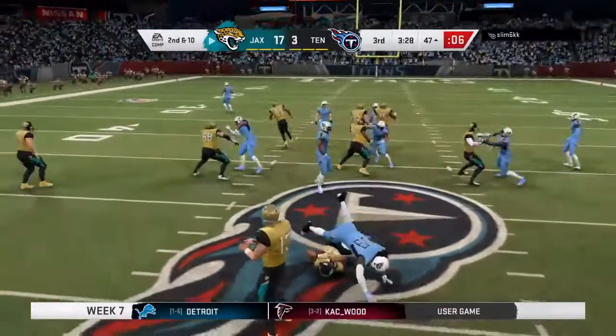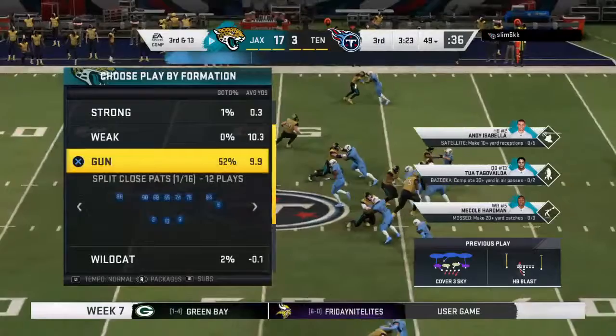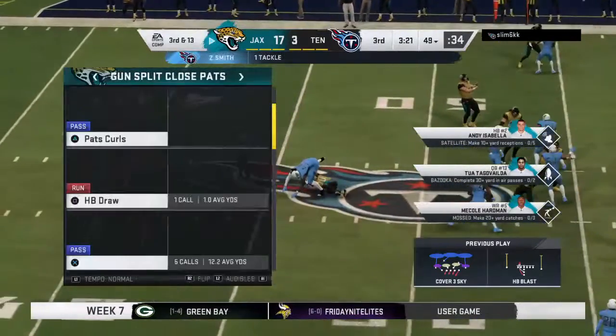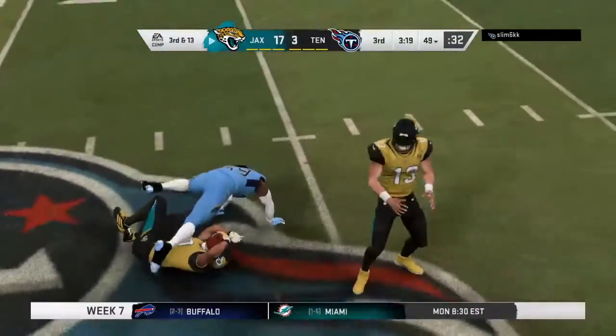They go to the ground again with Taylor. And for one of the first times all night, he is going to go nowhere as they bury him behind the line. They'll wind up losing 4 yards on the play. And that'll make it 3rd and 13.